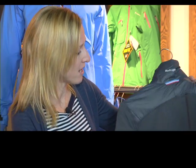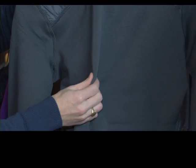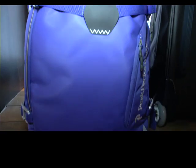Something that was taken into consideration when designing this mid-layer, the next step in gearing up. It's called the Blacklight Mid-Zip. It's designed specifically for layering. It's got the thermocool insulation in the front, which is great for keeping your body temperature up, and then in the back it has the Polytech fleece, so it's super breathable. It's great if you're wearing a backpack because you don't get sweaty in the back area.